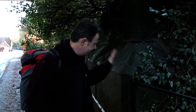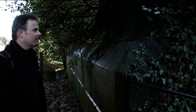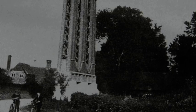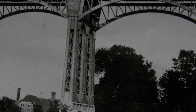It's long since gone, but there are plenty of physical reminders of it along the way if you look hard enough, including this baby. This is the concrete foundation of this wonderful structure. It must have been 62 feet high, the 4-arched iron West Meon viaduct, 700 tonnes worth.